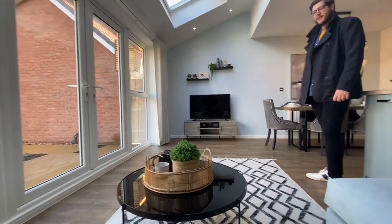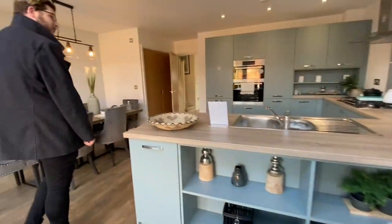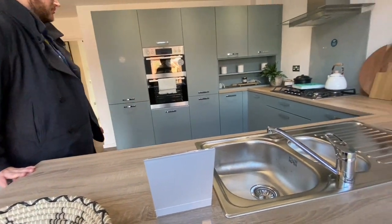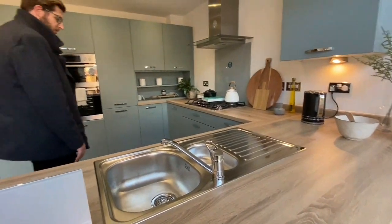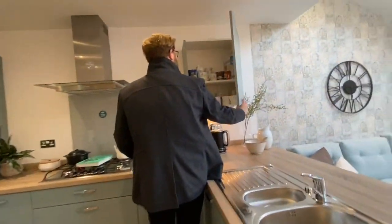Wow. This is really cool. I like it. Yeah, I do like it, and just imagine the problem we've got now with the kitchen being just so tiny. Not enough space. And what are the upper cupboards like, just out of curiosity?